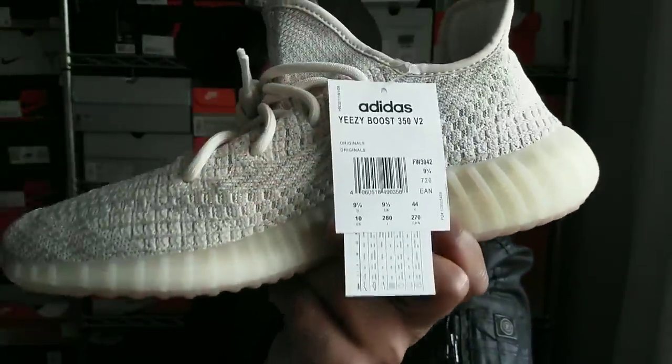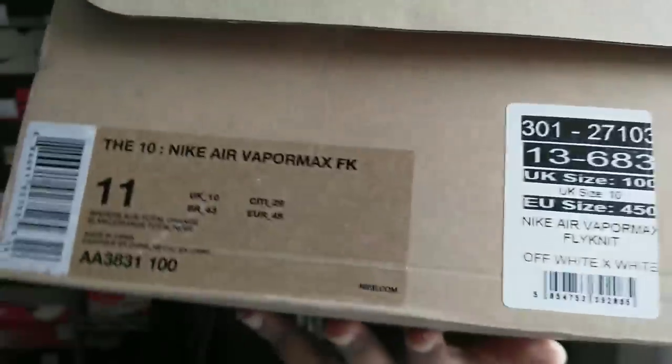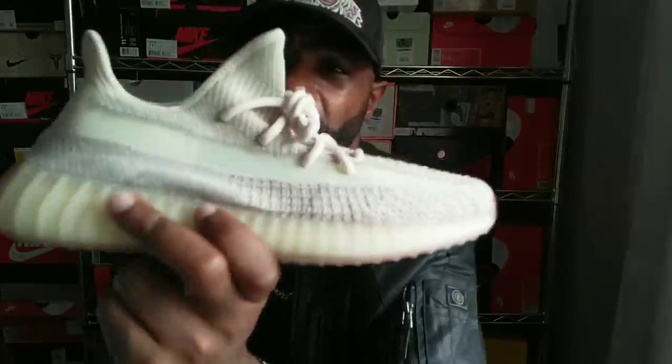Yeah, so maybe that's what I'll do. I don't know. I'm gonna have a think what I'm gonna do with this shoe, because it's not my size. I can't wear it. Kind of like I can't wear my off-whites. Can't wear these either, because again, that's a UK 10, I can't wear those. I would say in those, probably about a size too small for me, a size and a half. I usually go up to an 11 and a half. But yeah, definitely can't wear these. Again, too small. So yeah, man, let me know what you think.